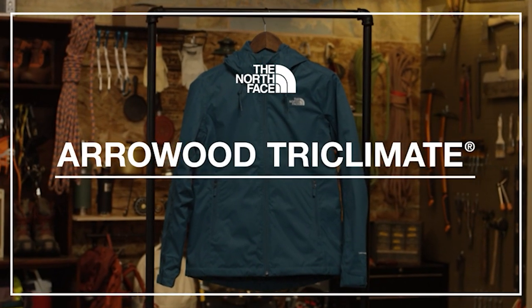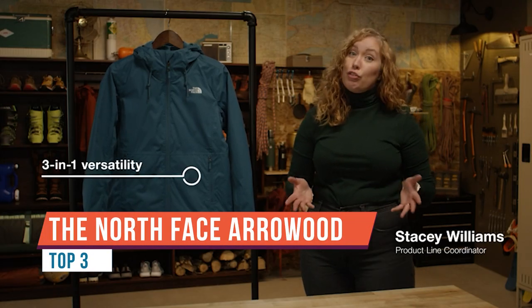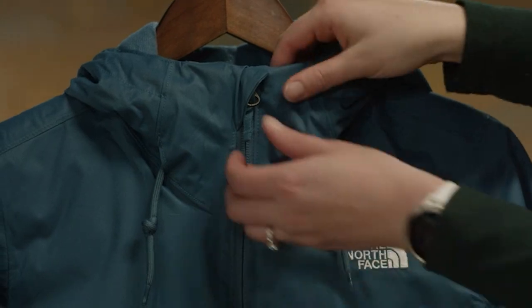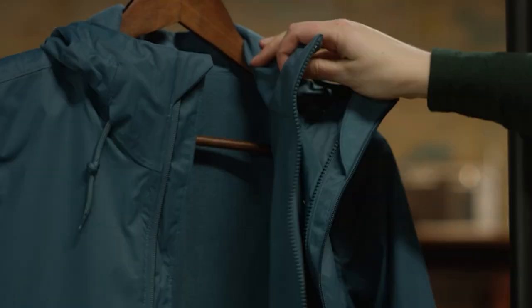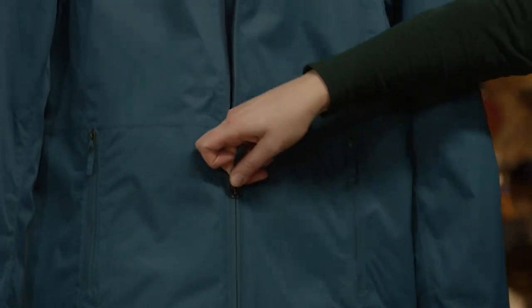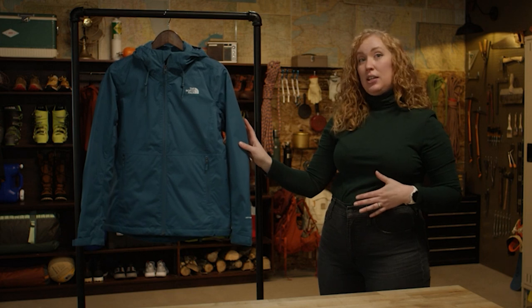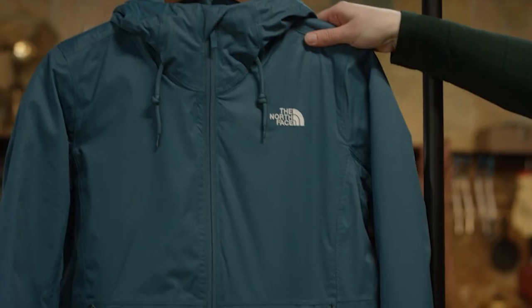The Women's Arrowwood Tri-Climate. Tri-Climates are so versatile because they offer you three jackets in one. You have an outer shell, an inner shell, or zip them together for a warm, waterproof jacket. This jacket has a simple aesthetic that makes it a great everyday piece.